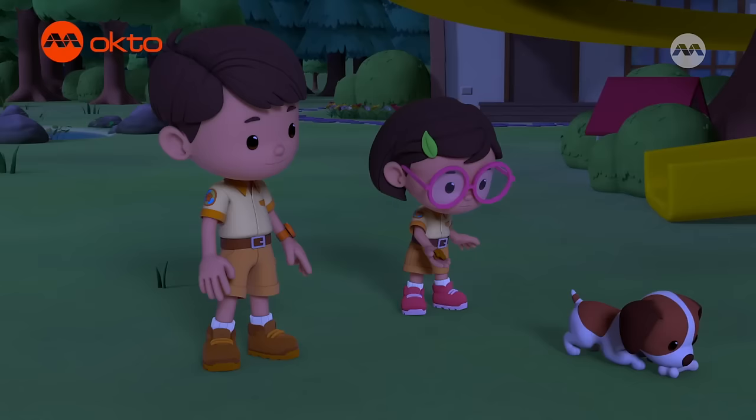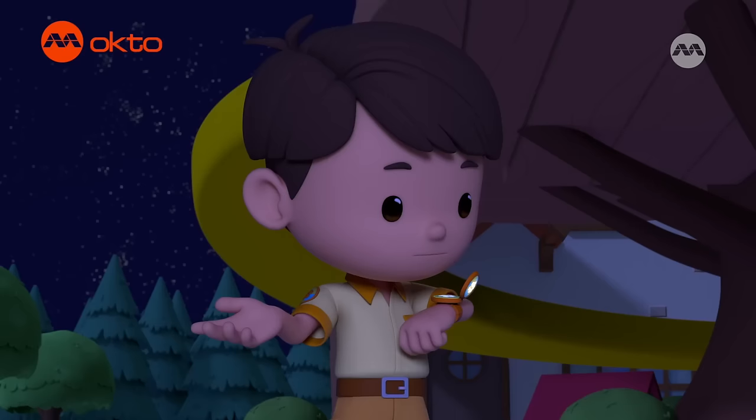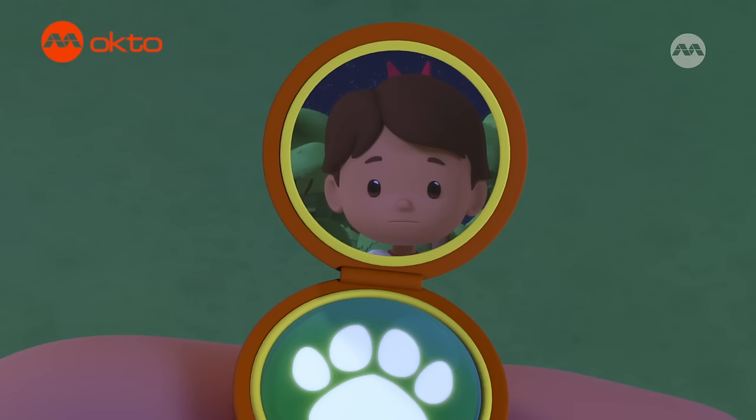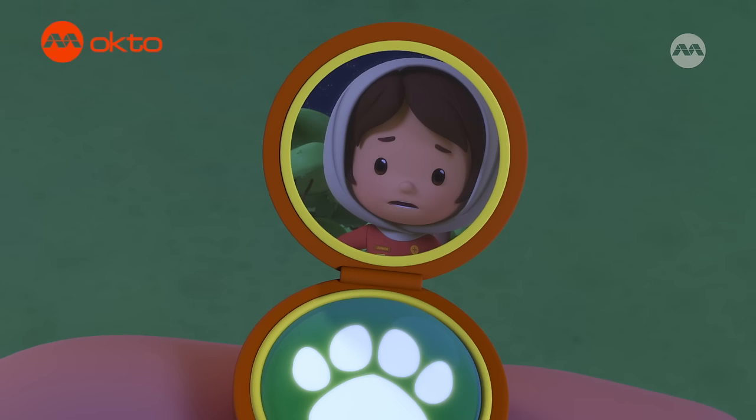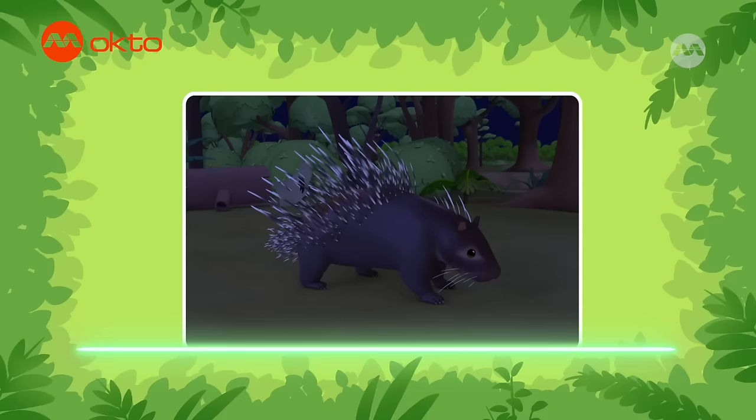Hello, Junior Ranger Zari! Hi, Leo! Farah's drawing got stuck on a spiky animal! She really wants it back! Why doesn't Farah just draw a new one? It's my favorite drawing! A new one won't be the same! Let's find out more about the animal. Stay on the line, Zari and Farah. Let's see what we have.